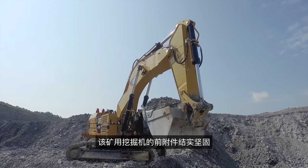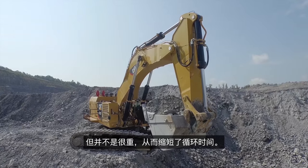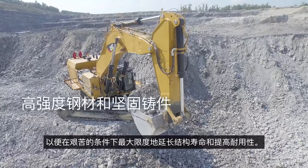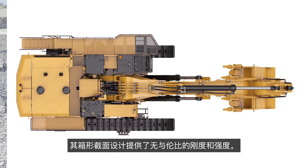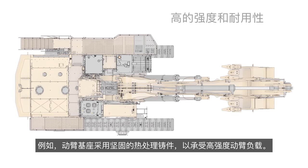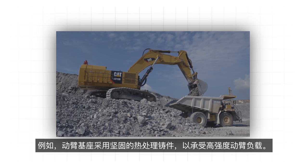The shovel's front attachment is sturdy and strong, but not heavy enough to slow down cycle times. The boom and stick are made with high-strength steel and rugged castings, joined and thermally stress-relieved for maximum structural life and durability in difficult conditions. Its box section design provides unsurpassed rigidity and strength. High load areas are reinforced with heavy-duty castings to further increase strength and durability. For example, the boom foot features sturdy, heat-treated castings to handle high-force boom loads.